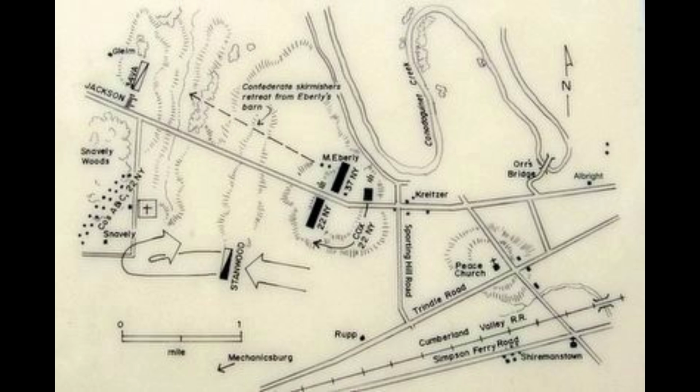The wooden part of the Eberly barn where the Confederate soldiers were positioned was destroyed by a tornado on the 21st of March, 1976. But the barn's limestone foundation still remains. Both the Eberly barn foundation and the Eberly house itself are still standing.